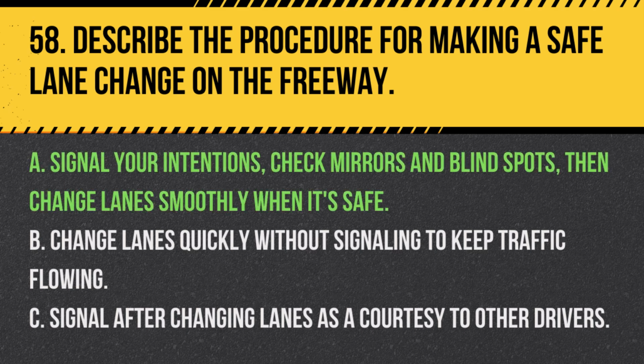Answer: A. Signal your intentions, check mirrors and blind spots, then change lanes smoothly when it's safe. Proper signaling and awareness are crucial for safe lane changes.